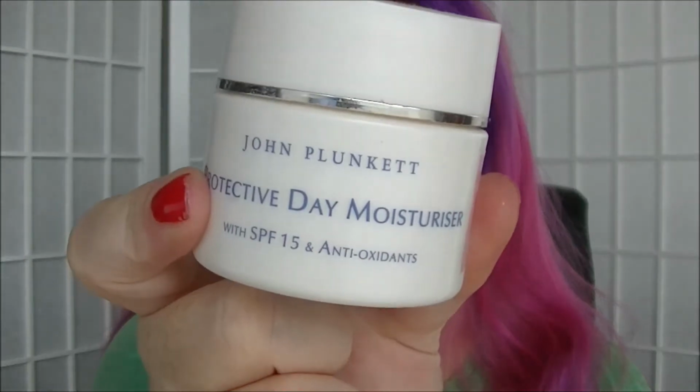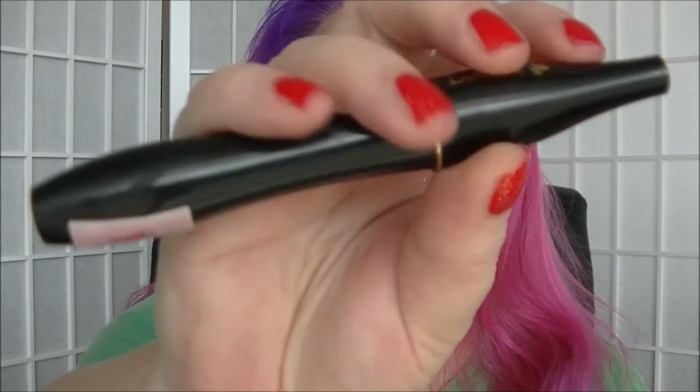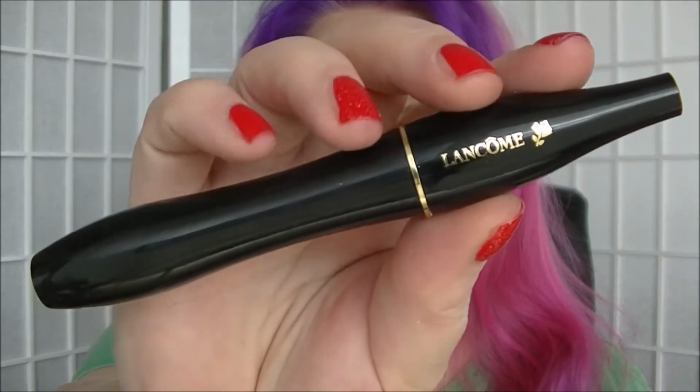The last time I did an update on my Project Pan, I had finished the John Plunkett Protective Day Moisturiser. It's pretty nice, it's just that it's kind of expensive. And I had also finished with the Lancome Hypnose. This was removed, thrown out after I got a sty under my eye, so for safety's sake I got rid of that one.